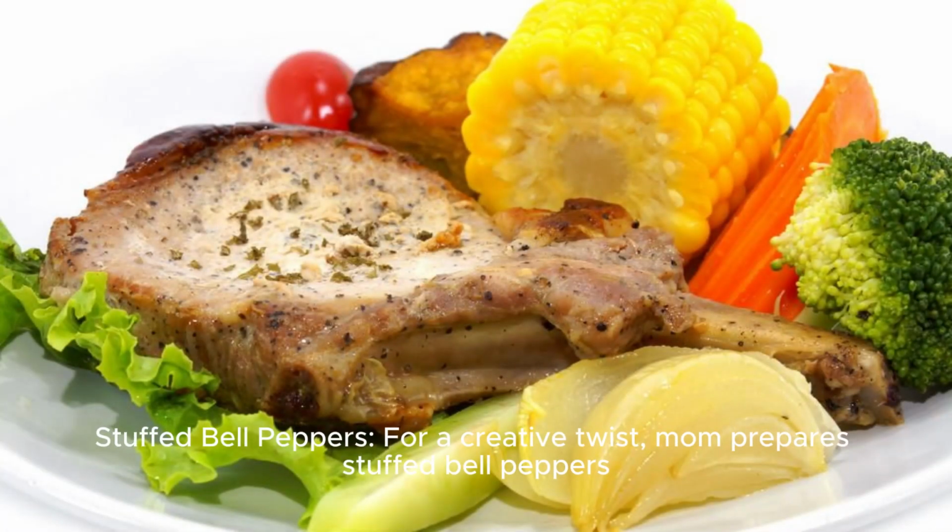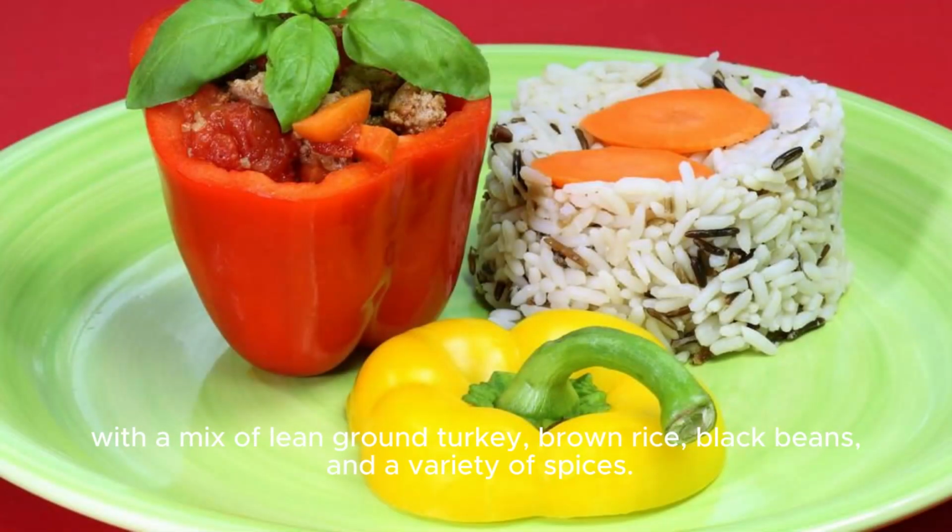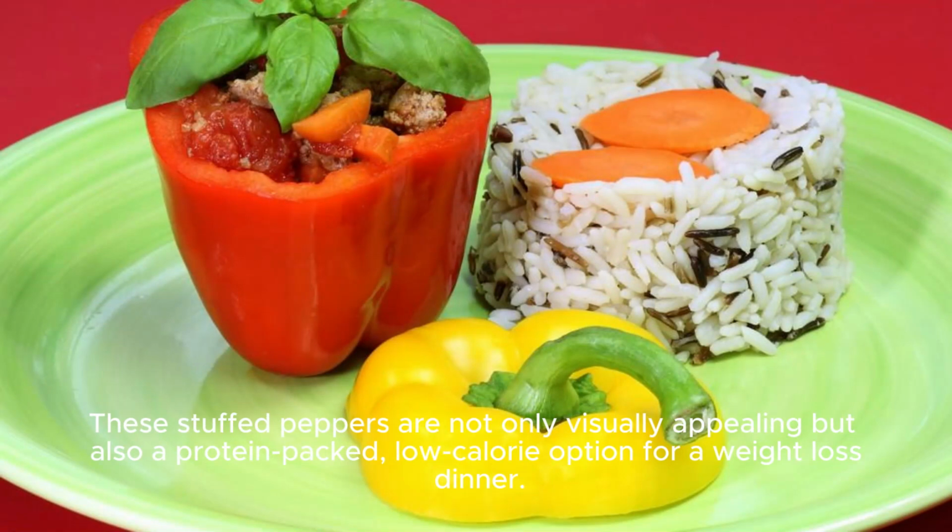Stuffed bell peppers. For a creative twist, Mom prepares stuffed bell peppers with a mix of lean ground turkey, brown rice, black beans, and a variety of spices. These stuffed peppers are not only visually appealing but also a protein-packed, low-calorie option for a weight loss dinner.